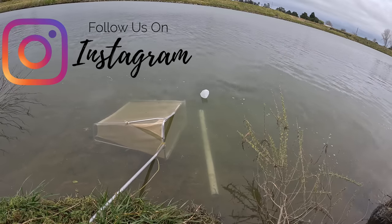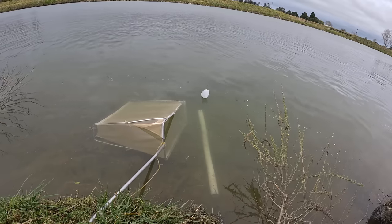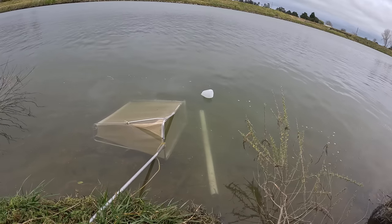Time is 8:15, so I've been here just over an hour. So 11 o'clock is high tide today here.